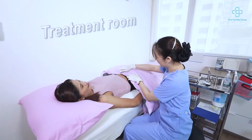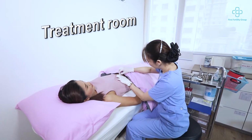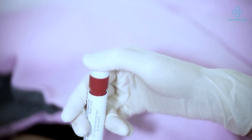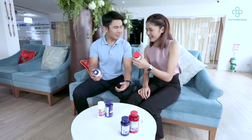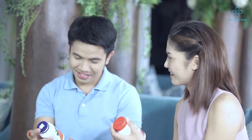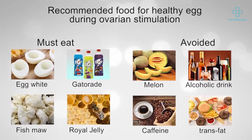Our professional nurse will prepare the medicine accordingly and give an injection to the patient. The injections must be done daily until your follicles develop to a suitable size for egg collection. During ovarian stimulation, a high-protein diet, electrolyte drink, and egg whites are recommended to the patient to reduce discomfort. Food is also important for patients who would like to improve egg quality during ovarian stimulation.